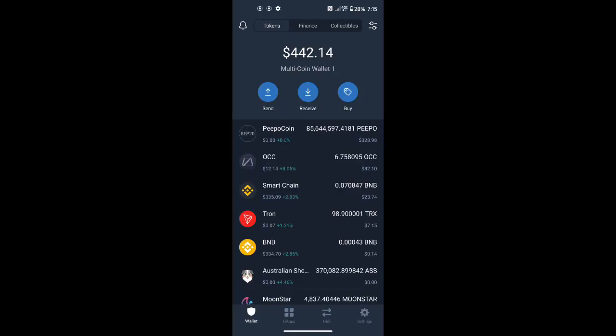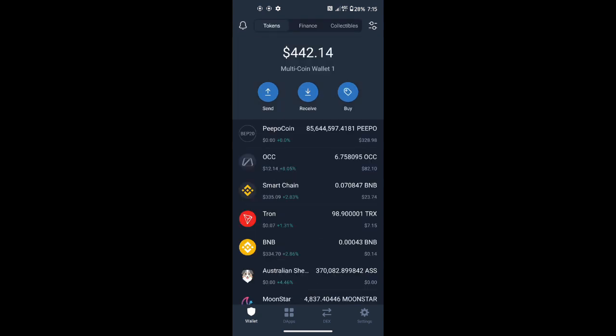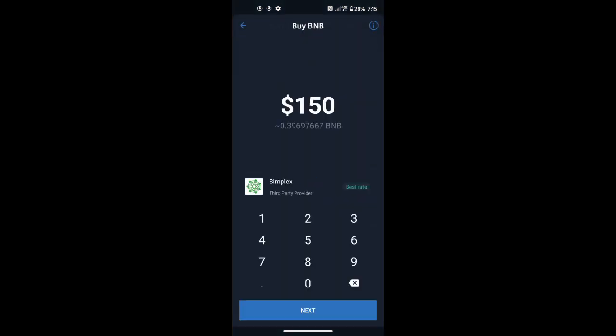Alright everybody, so here we are on Trust Wallet. There are 3 different ways of going about getting BNB on your Trust Wallet. You'll need the BNB so you can swap to Smart Chain. The first way is to just buy the Smart Chain directly on the Trust Wallet app. To do this, you just need to go to Smart Chain, then the top right hand corner, press Buy. Once you do this, you would just need to follow the correct steps for the purchase, and then you would have Smart Chain on your Trust Wallet.